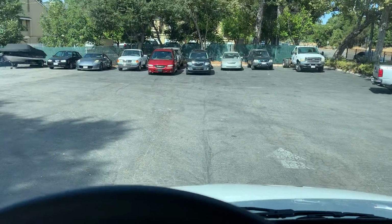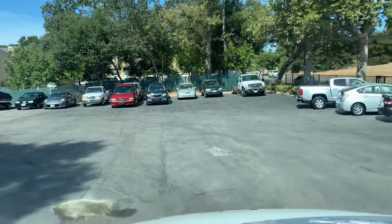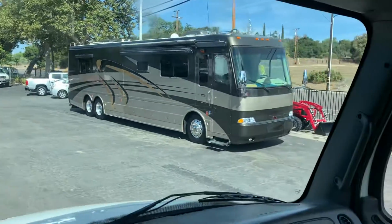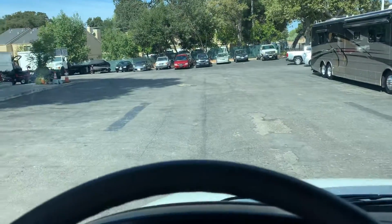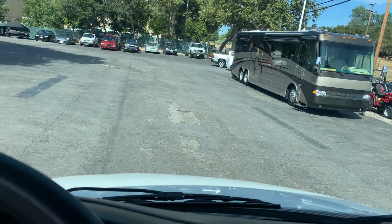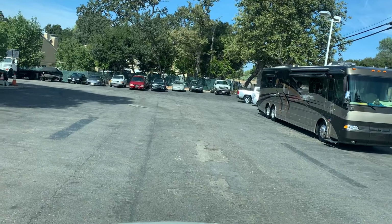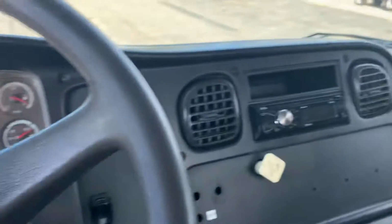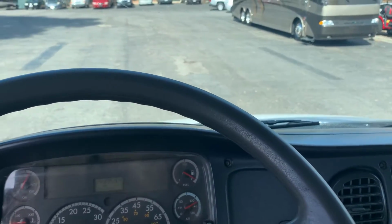Got good brakes. Reverse. Clutch seems to be okay. I think we're good. I don't know what else to tell you. Let's see here. Air is blowing, so that's a good thing. We're in second again.